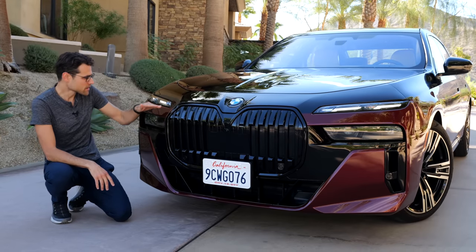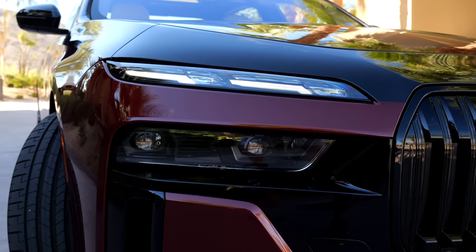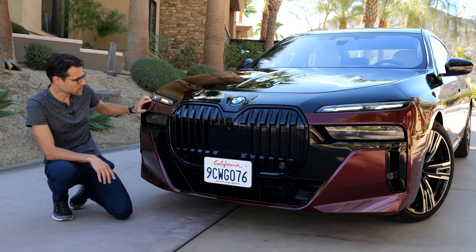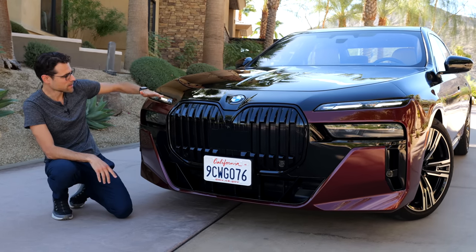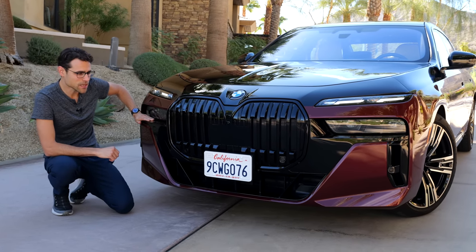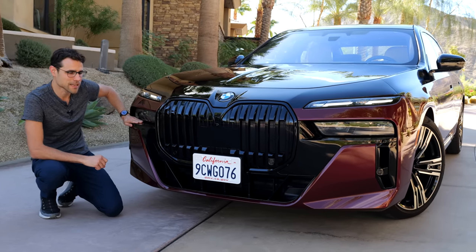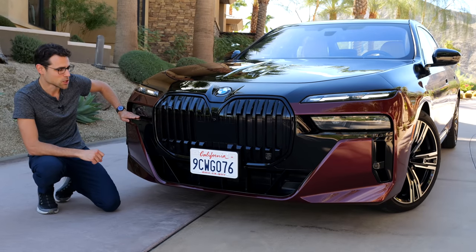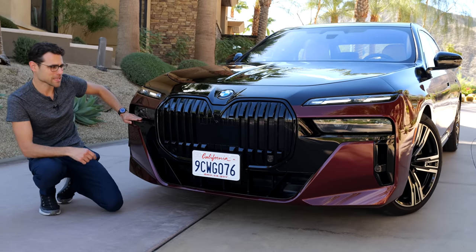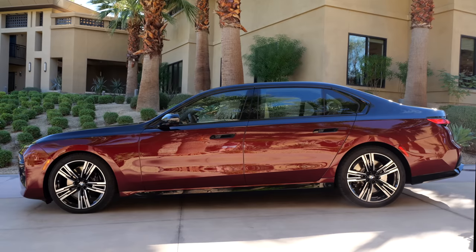Or what's your take? Slim integration of the daytime running lights in the top, and this split here, that was highly criticized by a lot of viewers as well, that you have the split between the daytime running light and the real headlamp unit. So I would like to hear your take on the front design here of the 7 Series in the new generation. G70 is the internal code. Join us in the comments. Let's go with the rest.